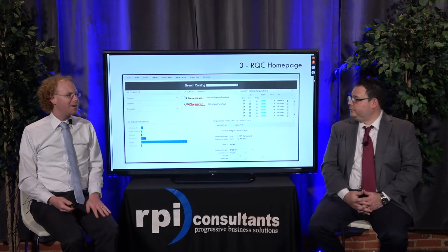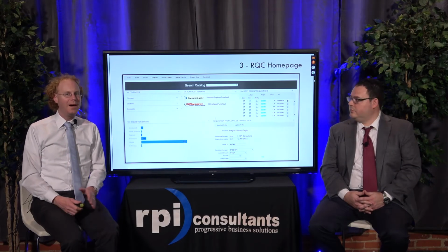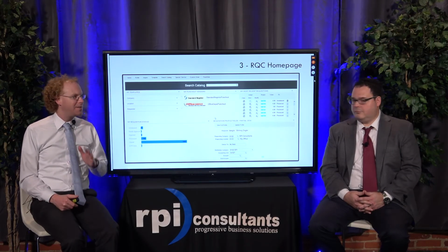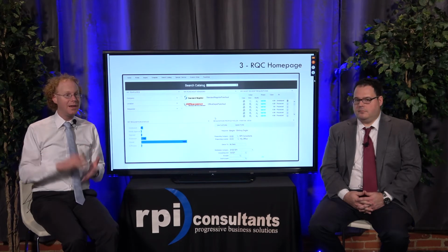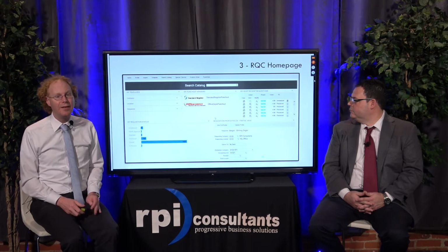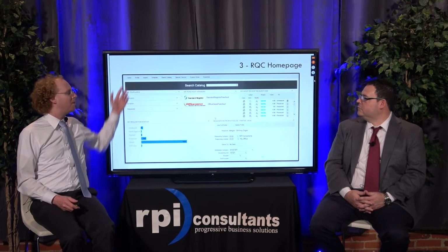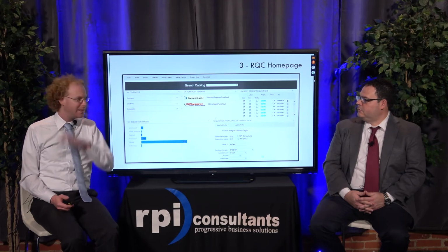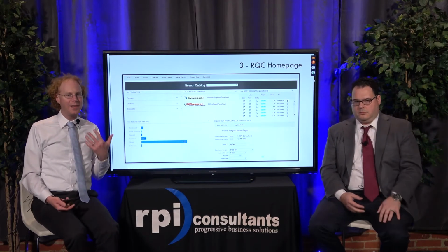Third item I want to talk about is the RQC homepage. Anyone that's using RQC today should really take advantage of this. All you need to do is be on a fairly recent version of RQC, and you can click the Home tab and get to this nice consolidated view, which just saves the requester a lot of clicks, right?